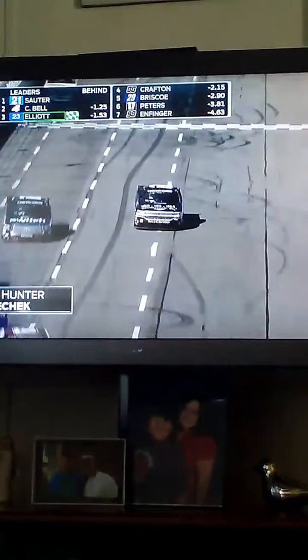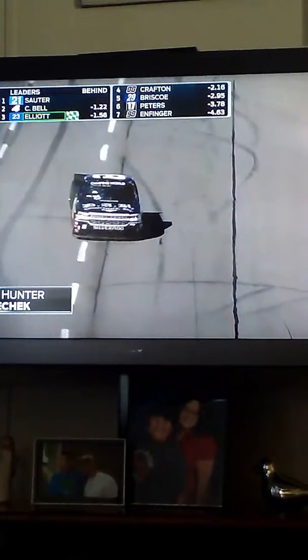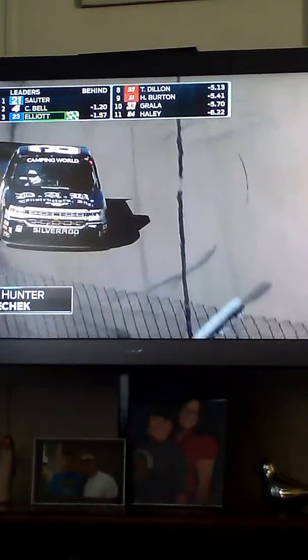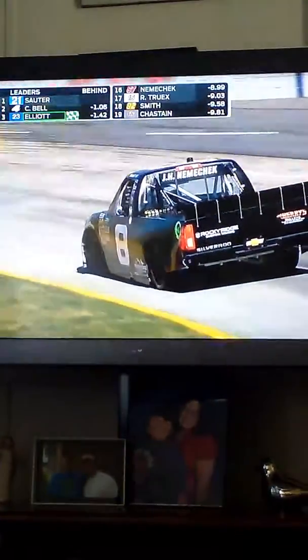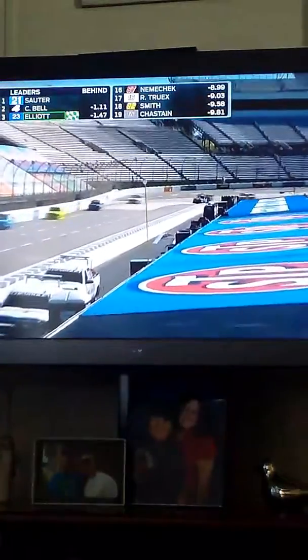corner. Problems for John Hunter Nemechek, a 2-time runner-up. He was running 6th at the time. The motor shut off. Green is still out as they turn in there. Here's your opening right here, go around Nemechek.